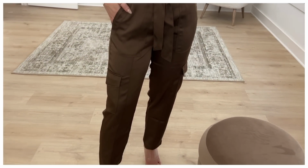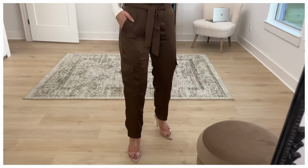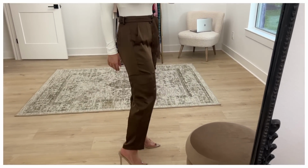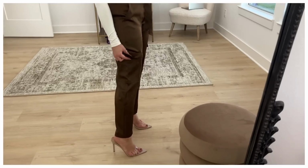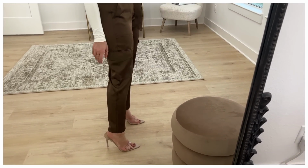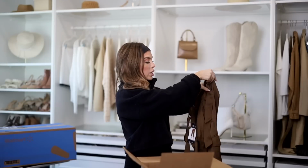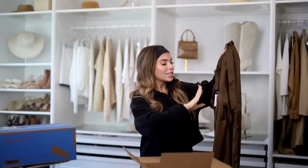I think these are a really pretty pant. I can tell by the fabric that they're gonna have a nice drape on them. And this is gonna be a straight to tapered style at the ankle, I'm thinking. And they are also calling this a super high-rise style. So I'm very anxious to see how these fit, and they're under $30. Another item that I think has a great price point that you could wear to the office, you could go to a holiday party in these.